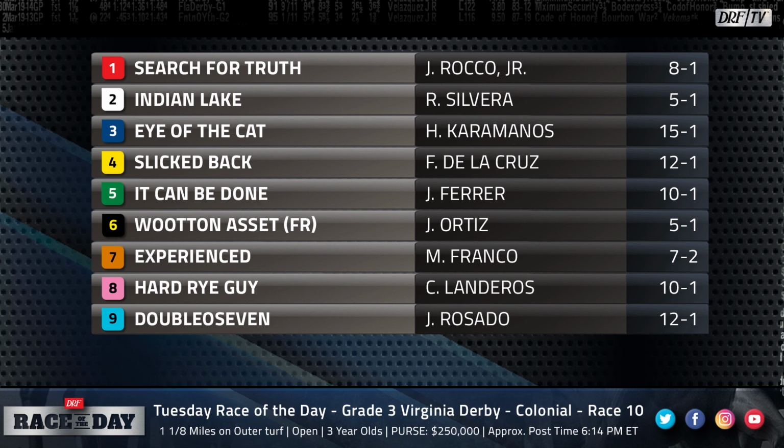Yeah, I don't know. If he's going to be a big price, I guess I have no problem with anybody who wants to use him. I don't think he necessarily had a fair chance in the Kent last time. So I didn't want to be too hard on him for that turf debut.